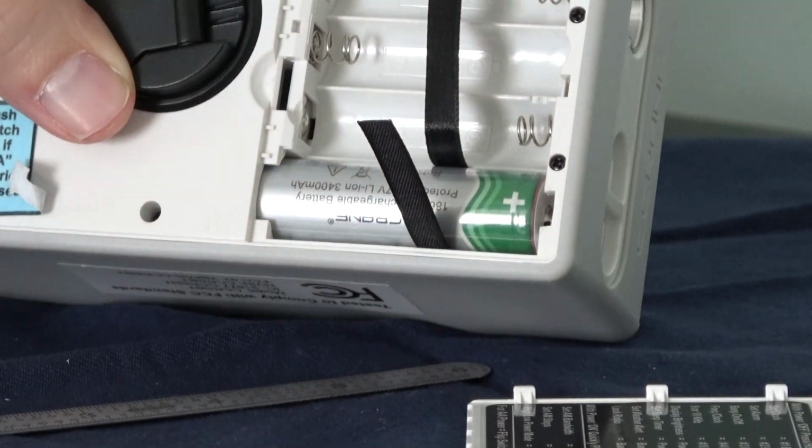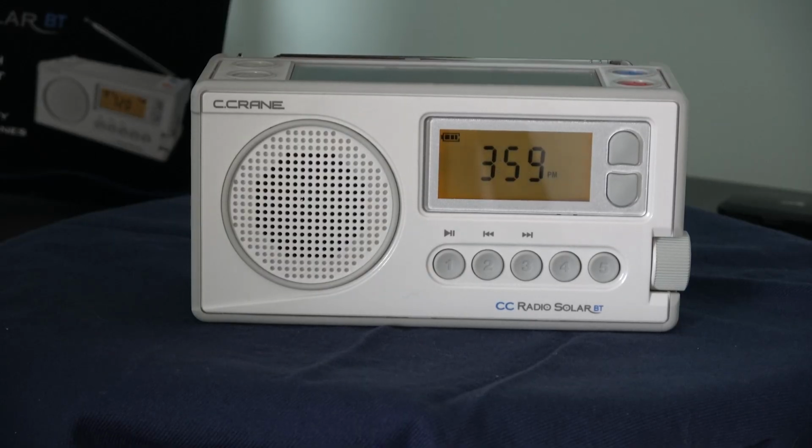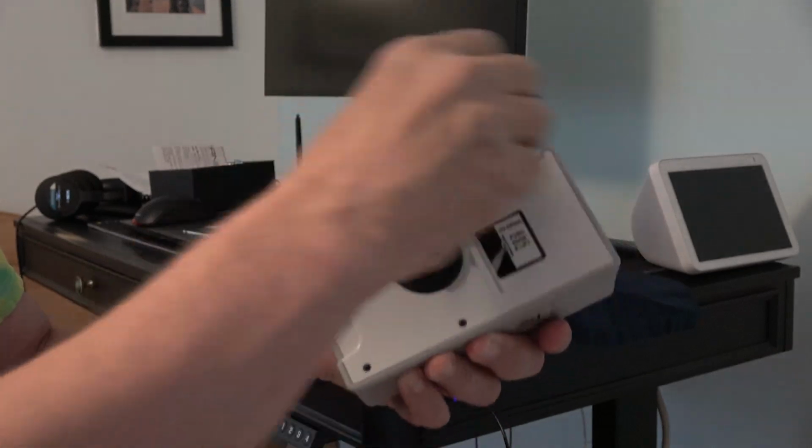With a charged 18650 battery, which is included, you'll get 50 hours of operation. And using 3 AA batteries will provide about 40 hours of power. So you'll probably never end up with a dead radio.